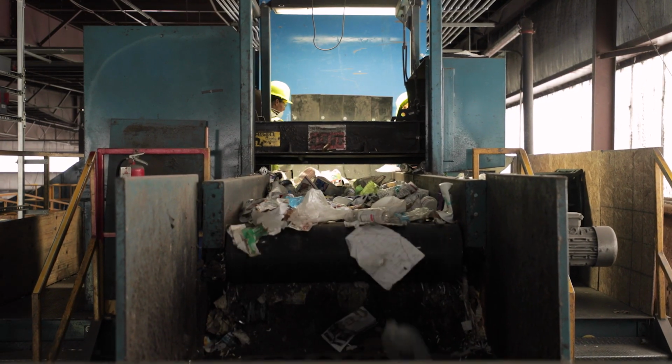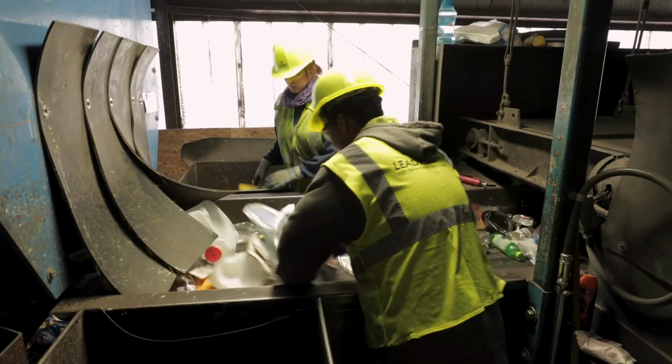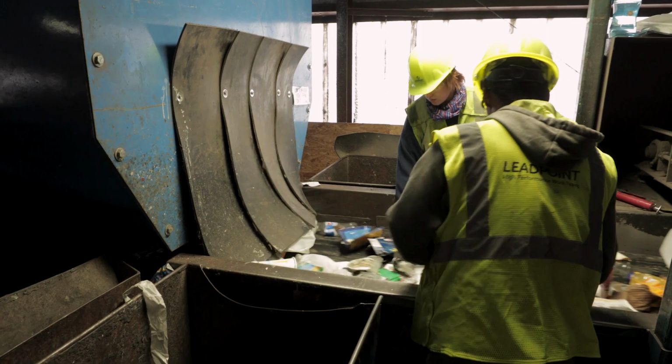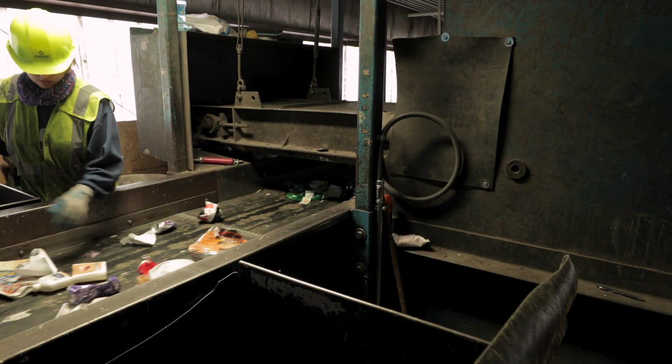At this point, we have a quality control station to look for any paper that has gotten through the screens. Generally, this would be three-dimensional paper products like phone books, balled-up paper, or juice and milk cartons. These materials are pulled and sorted.